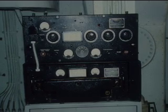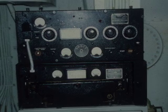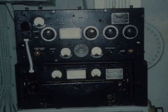In Radio 1 we also have this TBS transceiver used for short-range communications between surface craft. This set operated in a frequency range of 60 to 80 megahertz, single channel, crystal controlled transmitter and receiver, 50 watts out on voice and MCW.